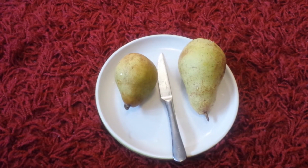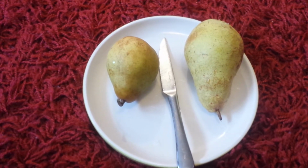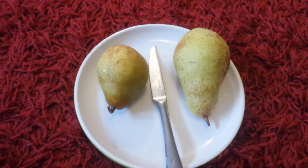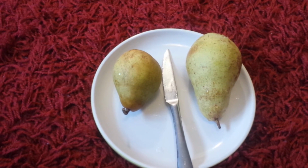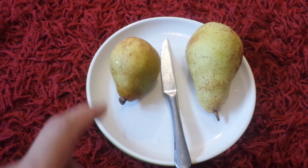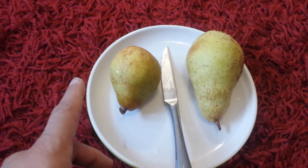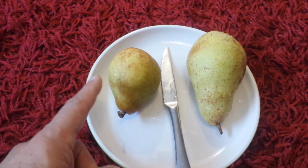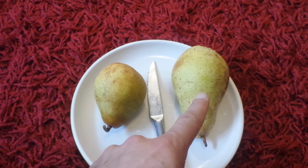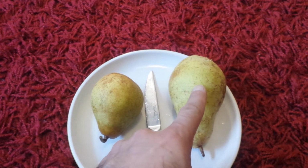We grow several varieties of pears in our garden, and I'm now going to compare two varieties of pears from our own fruit orchard in the allotment. We have around 120 trees in our allotment, most of them dwarfing rootstocks, and they give us plenty of crop. So today I'm going to compare a Duynne Comice pear with a Concorde pear.